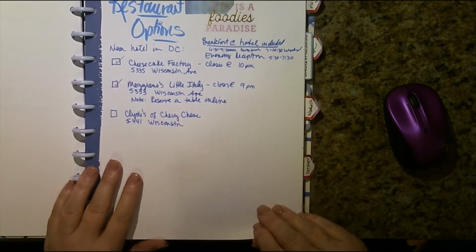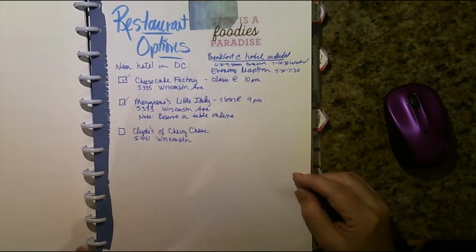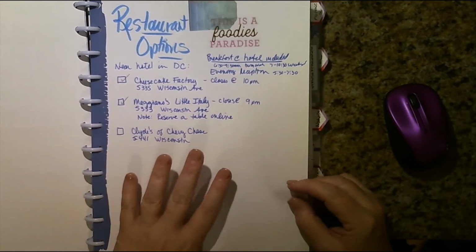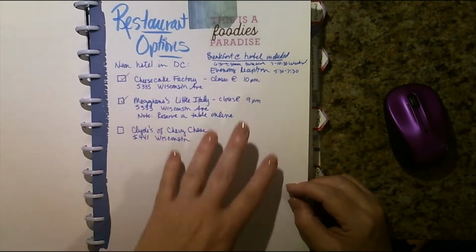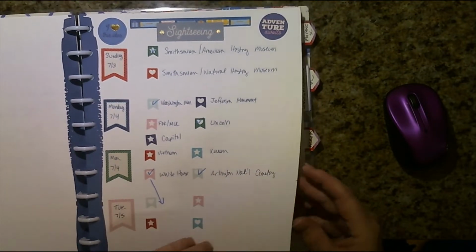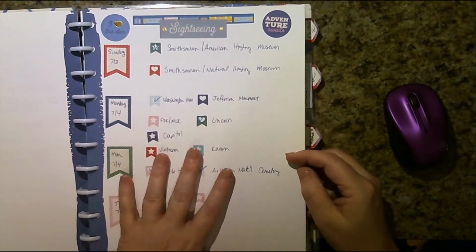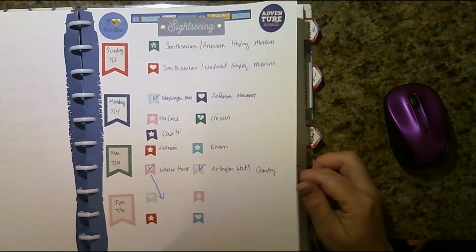Okay, and then this is a page I made just to do some pre-planning, restaurant options when we were in Washington, D.C., that kind of thing. So I put some details down. This is also one of the pages from the Happy Notes that I just kind of customized myself. Also made a page of some of the things that we wanted to do when we were sightseeing. Kind of planned it out a little bit. It definitely didn't go this way.